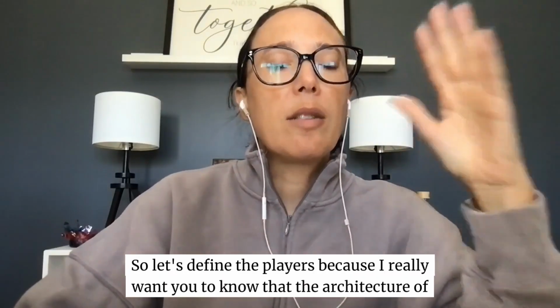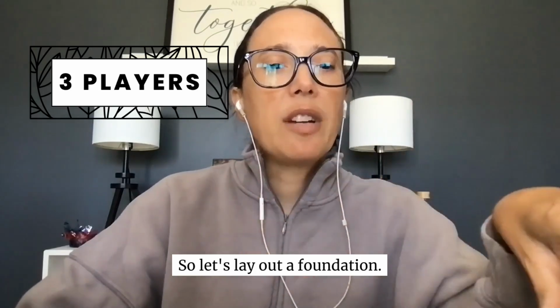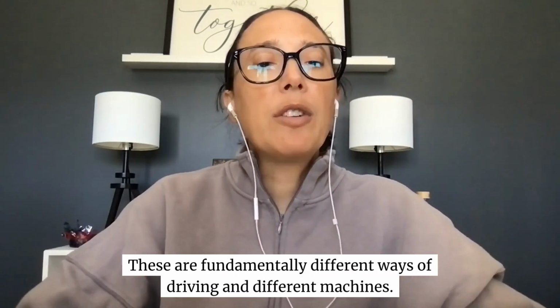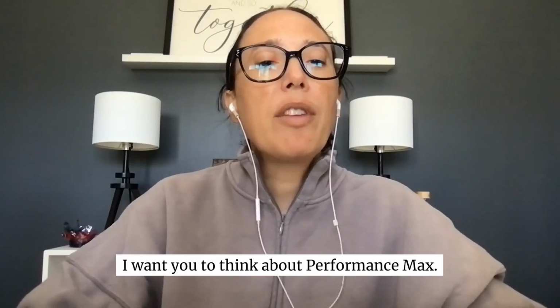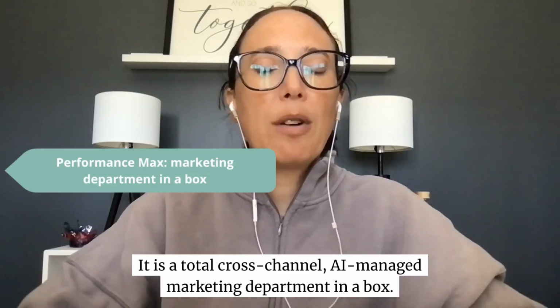So let's define the players, because I really want you to know that the architecture of your website matters. So let's lay out a foundation. You can't drive a car if you don't know that it's an automatic or a stick shift. These are fundamentally different ways of driving and different machines. So first, Performance Max. I want you to think about Performance Max. It is a total cross-channel AI-managed marketing department in a box.